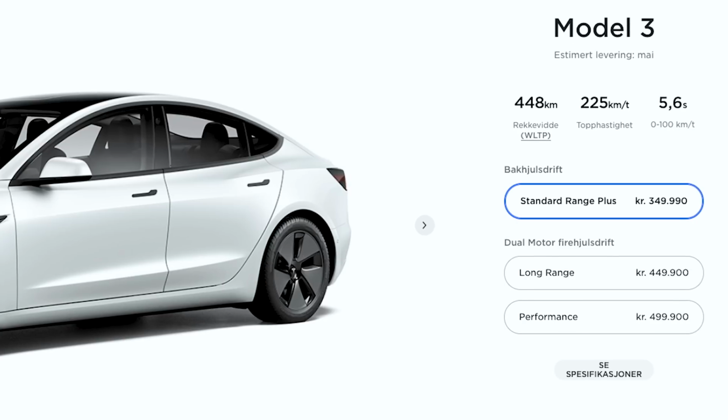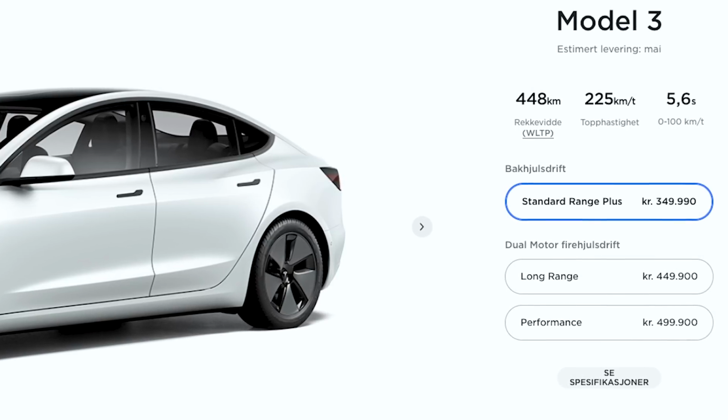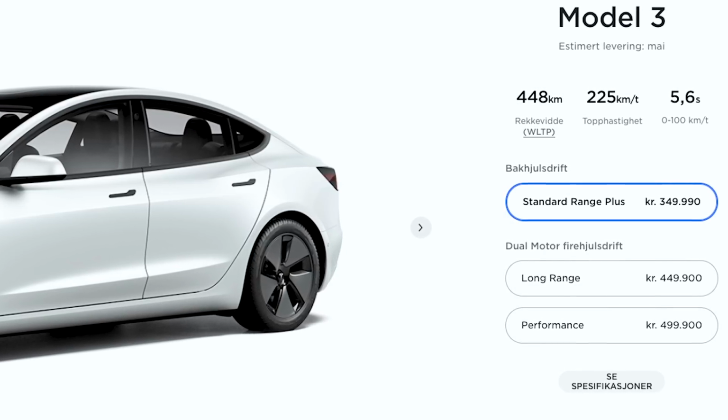But yeah, today's topic, the Tesla Model 3 Standard Range Plus, which now starts at 349,000 kroner here in Norway. That is a 50,000 kroner price cut. It's also gotten a price cut in the US, but that price cut isn't as recent as the price cut we have here. There it costs $37,490, which is even cheaper than here. That translates to 308,000 kroner.